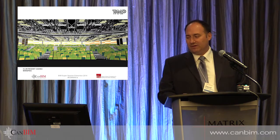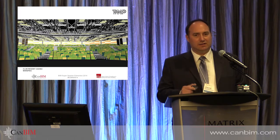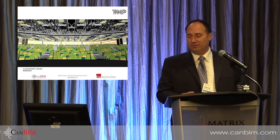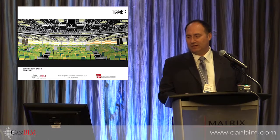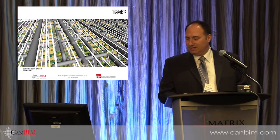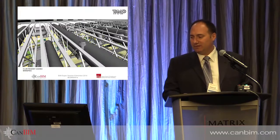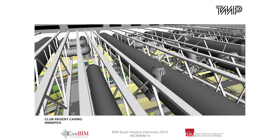So there are some side benefits to having that BIM capability and that ability to deliver it to the client in a way that solved an awful lot of issues, or we were capable of resolving an awful lot of issues before it became a problem on the site. Here are a couple of other screenshots showing just how tight some of those connections were and how we worked in the roof drain with the ductwork and how it all came together.